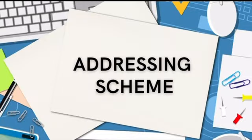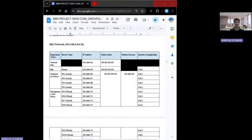Hi, my name is Haris and today I will present the addressing scheme we have used for our main project. We have applied IP subnetting using VLSM techniques for efficient IP address allocation.